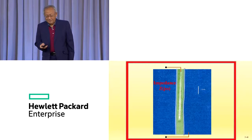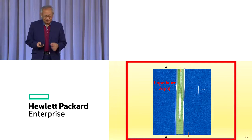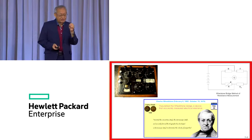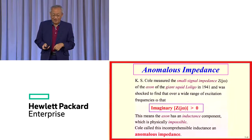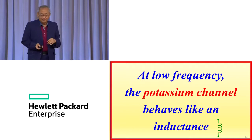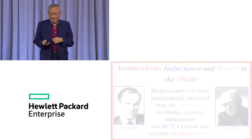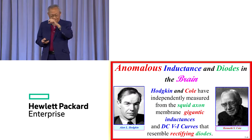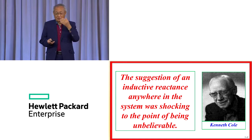But then there was some deficiency, in the sense that people, especially Hoskin and Cole, began to measure. They put an electrode in and measured the small-signal impedances. They used a Wheatstone bridge, which is a very accurate instrument, to calculate the real part of an impedance. And they were shocked to find that the imaginary part is positive, which means that it's inductive, okay? So at low frequency, they were shocked, Hoskin and Cole and all the luminaries, but they found that at low frequency, the potassium channel behaves like an inductance. They also found that the axon behaves like rectifying diodes. I already mentioned that in the first lecture. I'm just repeating this to remind you that this was a big deal then.